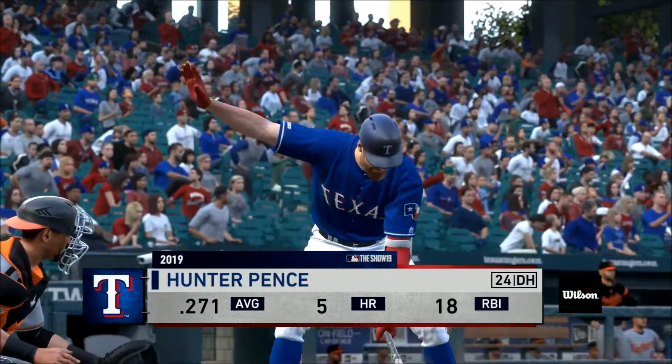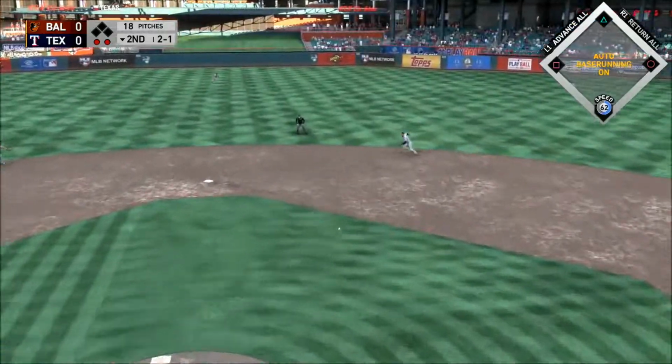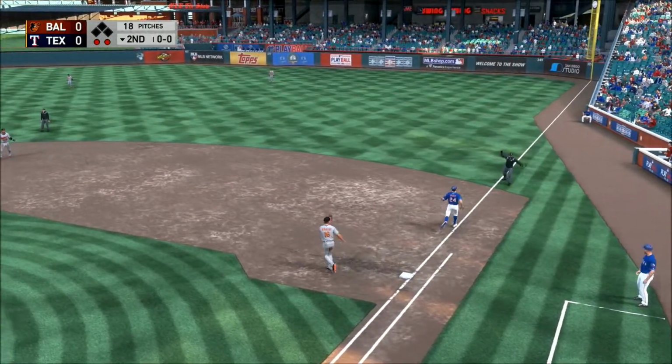Digging in now, Hunter Pence. Hit hard on the ground towards second. Played on the backhand. Throw in the dirt, but a good scoop at first saves an error.